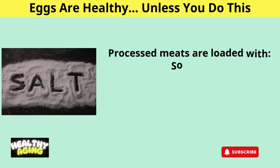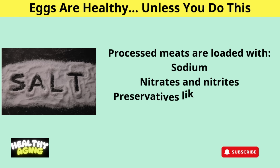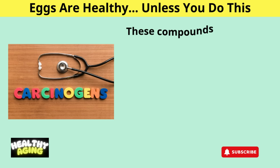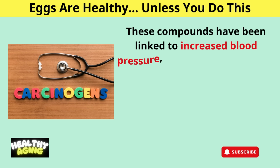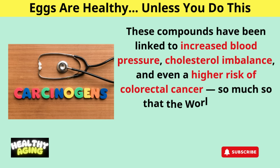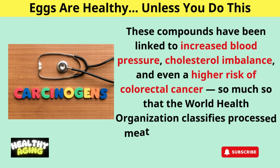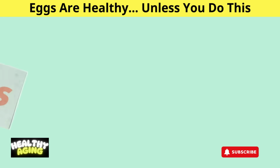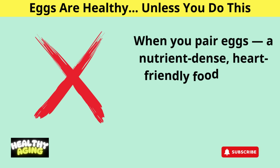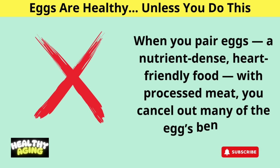Processed meats are loaded with sodium nitrates and nitrites, preservatives like BHA and BHT, and sometimes added sugar or fillers. These compounds have been linked to increased blood pressure, cholesterol imbalance, and even a higher risk of colorectal cancer. So much so that the World Health Organization classifies processed meat as a Group 1 carcinogen. But here's what most people miss. When you pair eggs, a nutrient-dense, heart-friendly food, with processed meat, you cancel out many of the egg's benefits.